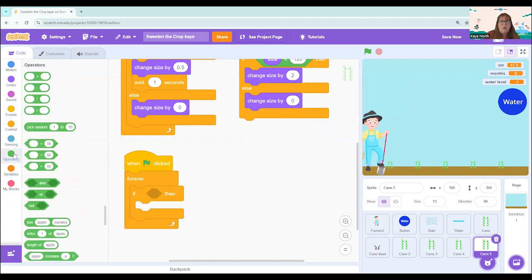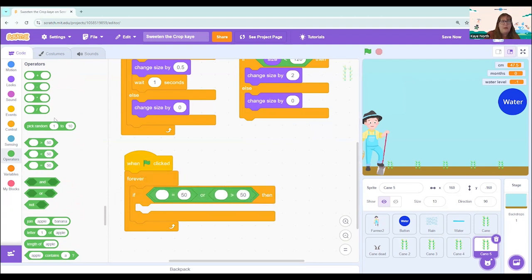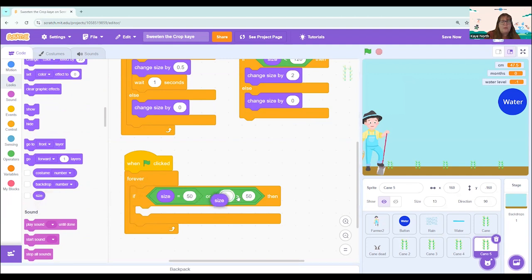Now we're going to build a complex operator here. So drop across an OR block. We're going to drop across an equals one and put it on the left, and a more than and put it on the right. It doesn't matter either side, it's quite okay. We are going to attach the input of size on both sides. So as soon as the size of our sugarcane reaches 120, we want this to take place, or if it gets to more than 120, the more than needs to be there, because if somebody's watering the crop or the rain comes and the sprite size is at 119% and it jumps to 121 or it jumps to 126, we need that to take place as well.